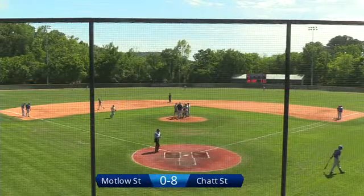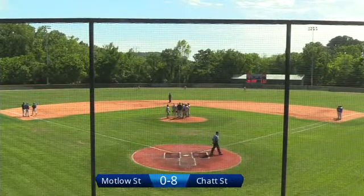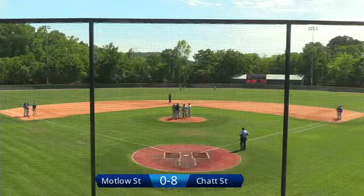And there's a pitching change, folks, for the Motlow Bucks. Once I can see his number, I'll let you know who it is. And there goes Trey Cooper off the mound. Some applause for Trey Cooper.